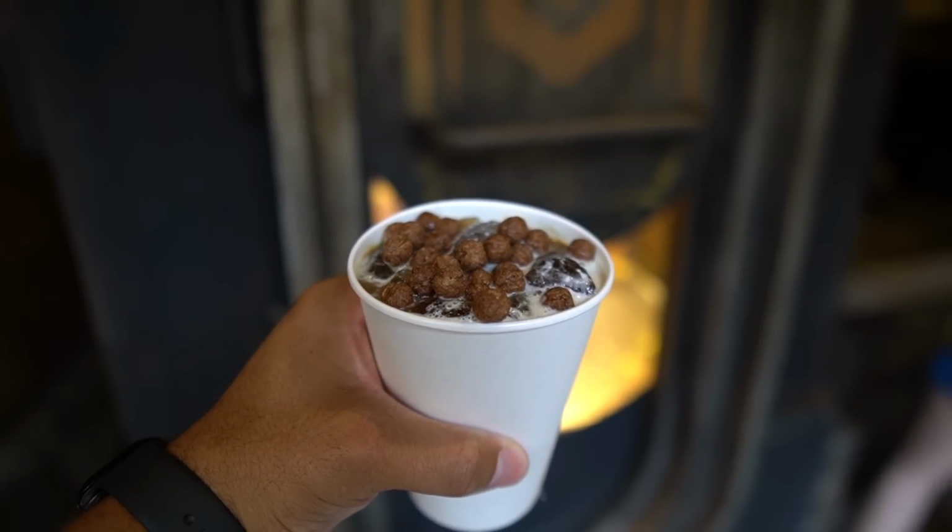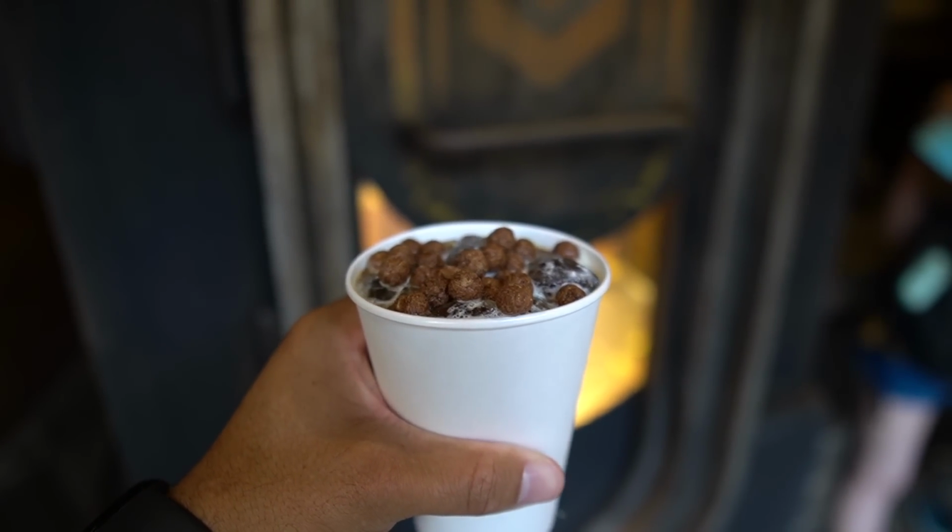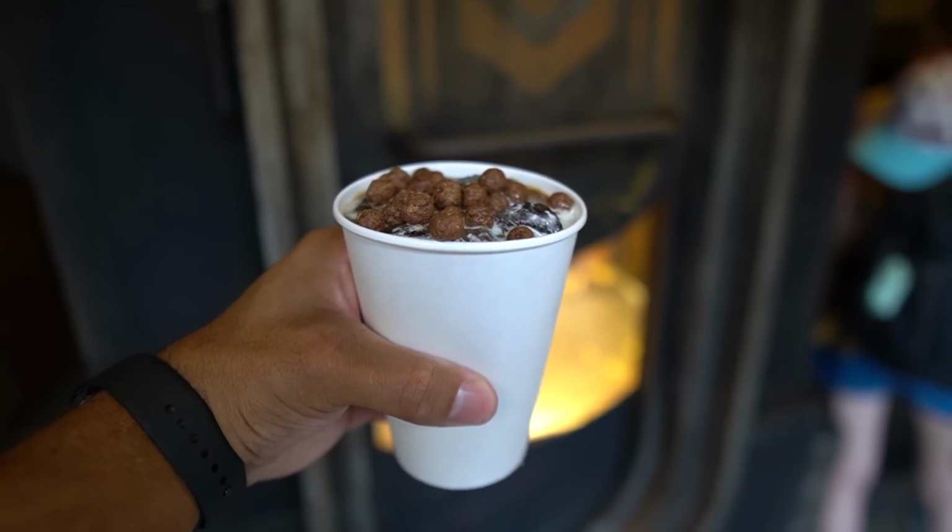Okay. Just tastes like normal Joffrey's coffee. I do like the Cocoa Puffs. I got one in my first sip. Not really getting a lot of that sweet cream in there. Maybe if I mix it up a little bit more. I mean, it's good. I don't really understand all of the hype behind it.